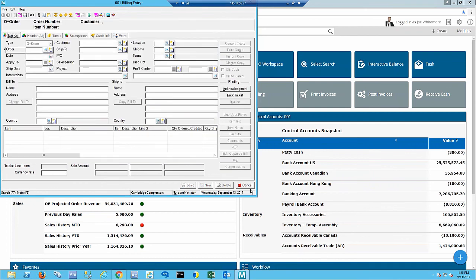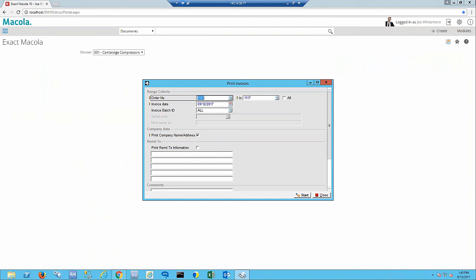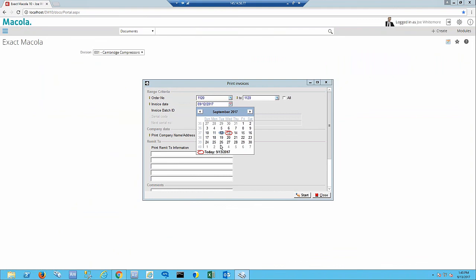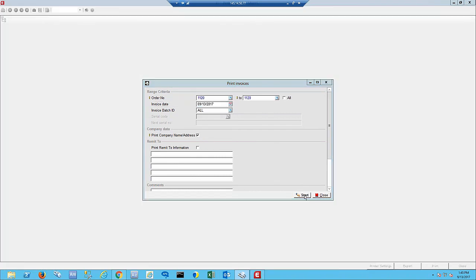So I step out of this. We've selected the order for billing, and I can go in turn and print invoices for it. So 1120, now I can print a range of invoices, and today's date is actually the 13th, so we'll grab that for today because I did some posting for yesterday earlier. Hit start on that, and it's going to end up printing our invoices.